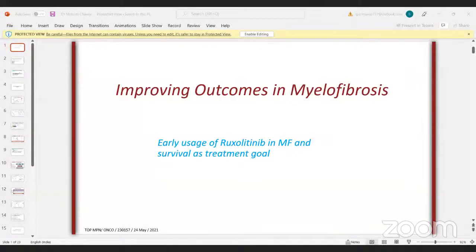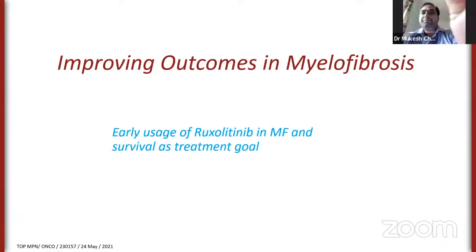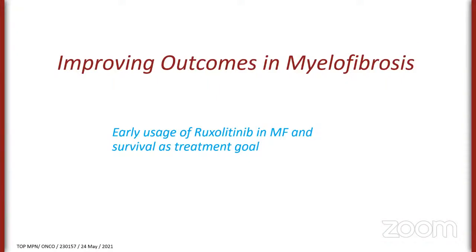So not able to change from here. Garima, can you share the slides from there? Do you have my slides, Garima? Yeah, Garima is sharing. Initially the option was there. Yeah. Dr. Mukesh, can you see now? Yeah, right, I can see. Am I audible? Yes, Dr. Mukesh. Yeah.